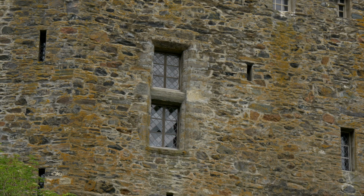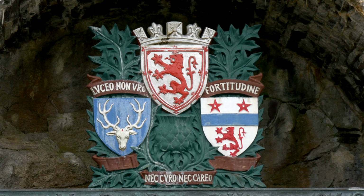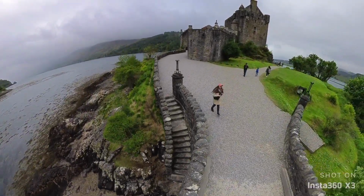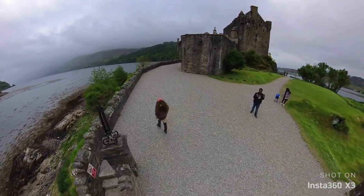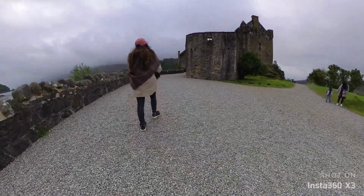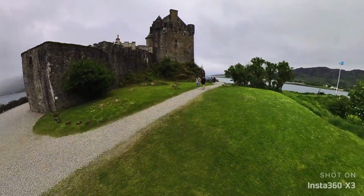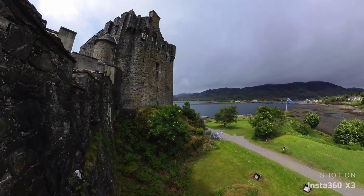Eilean Donan was largely destroyed during the Jacobite uprisings, but was restored by the McRae family between 1911 and 1932. And thanks to those restoration efforts, the world gets to enjoy a historical and architectural treasure. And here's a quick little preview of the views you can expect to see from high up on the castle walls.